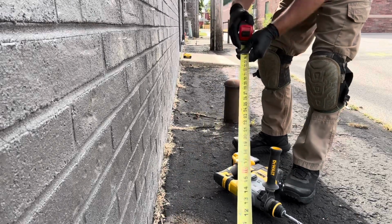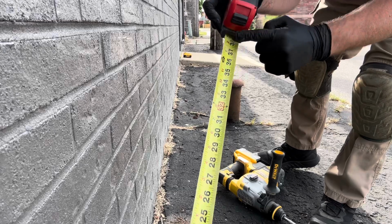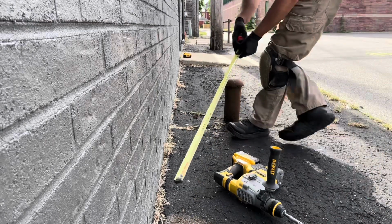When I'm drilling, we've got to go every 18 inches. So I'll extend my tape out a little beyond 36 so I can get 2 holes.